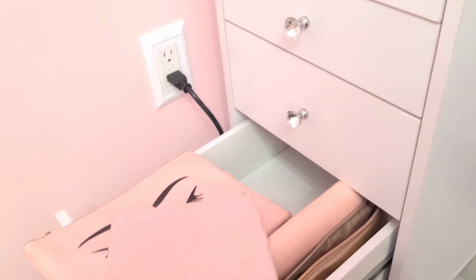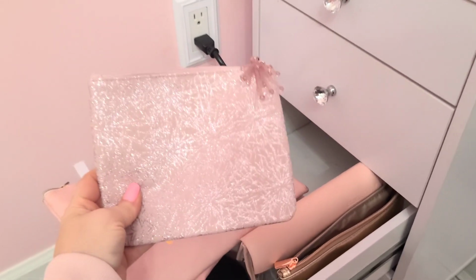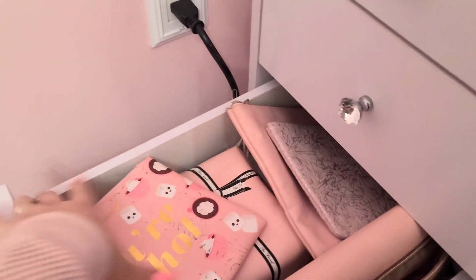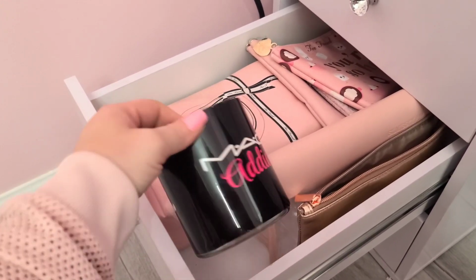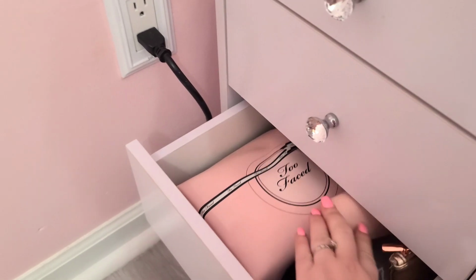Let's see, another little makeup bag. This one right here was from a MAC. Let me turn down the brightness. I don't know why it's so bright all of a sudden. This one was from a little MAC Christmas collection. It's really, really pretty. And then this one was just a little brush cup, a little MAC brush cup. So yeah, that was that drawer.